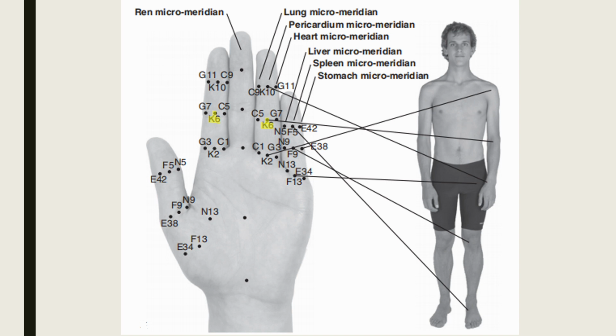K6, corresponding to pericardium 3. Located on the palmar side of the index and ring fingers, at the center of the proximal interphalangeal joint, transverse crease.